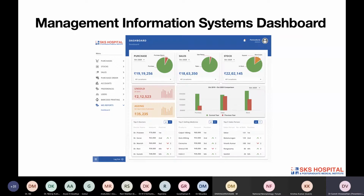So this is a typical MIS dashboard. You can look at, on a particular day, what is your purchase, what is your sales, what is your stock quantity. These are all dummy values, so please don't go by this. It also shows me my unsold stock, my aging stock. So that means unsold for 60 days. I've actually got some items that have not been sold since the day I purchased them.